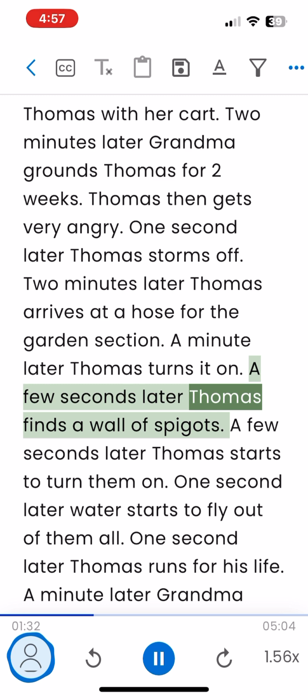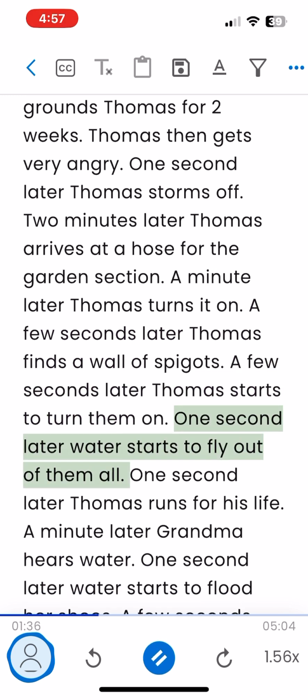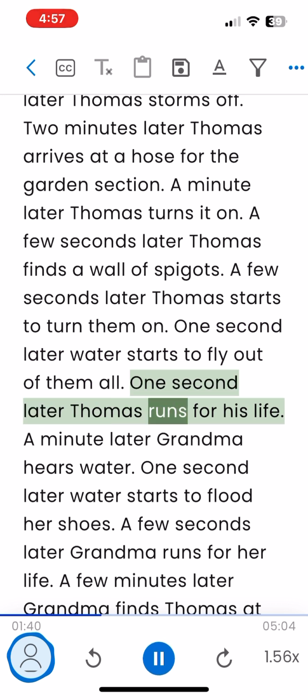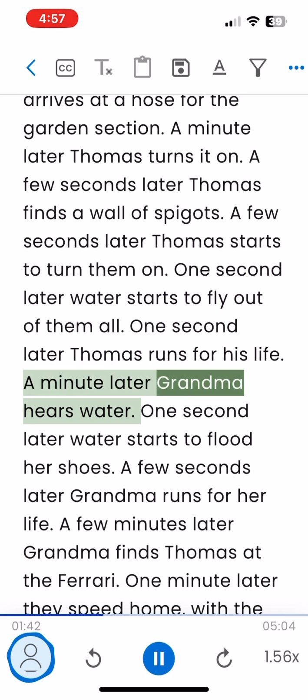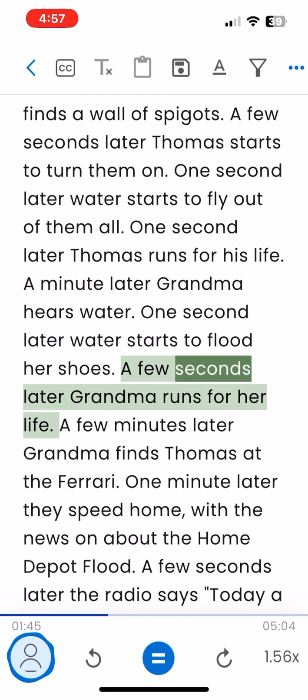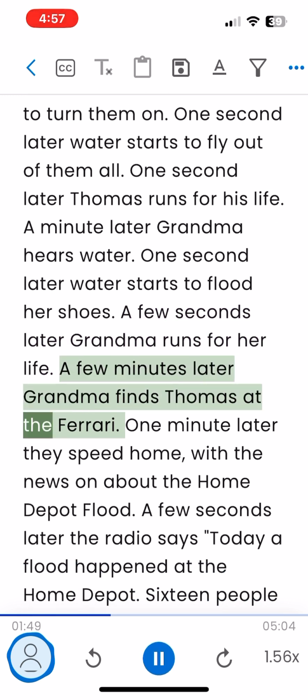A few seconds later Thomas finds a wall of spigots. A few seconds later Thomas starts to turn them on. 1 second later water starts to fly out of them all. 1 second later Thomas runs for his life. A minute later Grandma hears water. 1 second later water starts to flood her shoes. A few seconds later Grandma runs for her life. A few minutes later Grandma finds Thomas at the Ferrari.